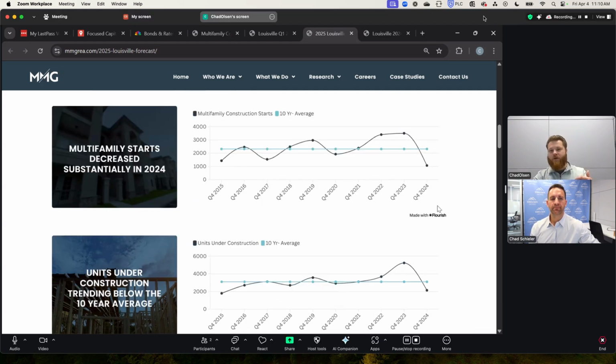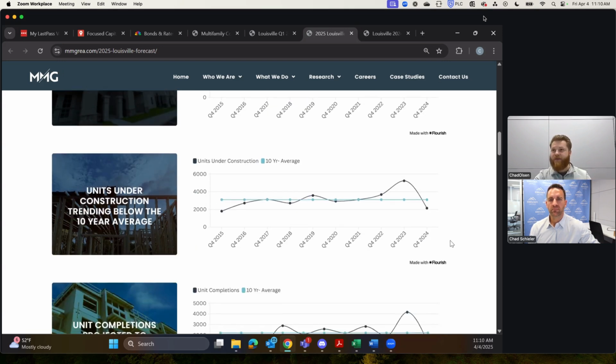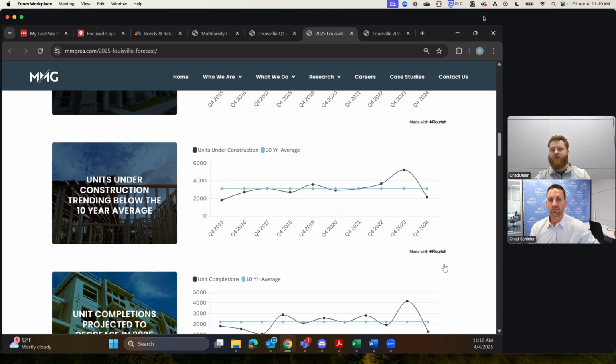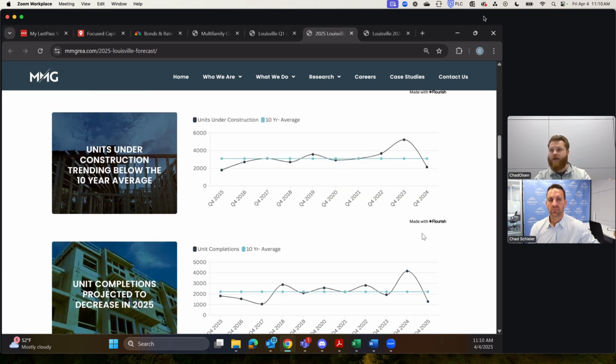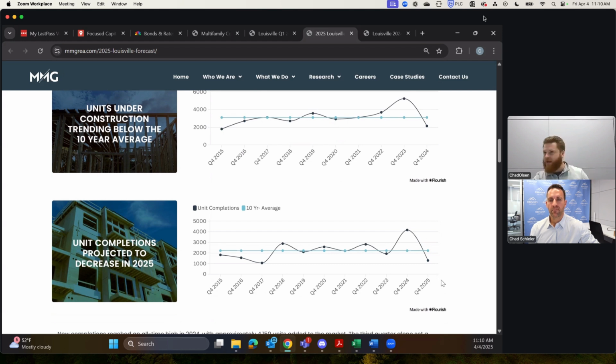So construction starts are falling off a cliff, and this number is only going to keep coming down as we get more reports. We have units under construction, the same thing. They've really dropped off. They've really hit their plateau in Q4 of 23, let alone Q4 of 24. And then unit completions as well. Less deliveries across the market. And that is impacting the southern Indiana market that saw some of the biggest ones in the whole MSA over the last few years and is now becoming a very small portion of that entire MSA delivery.